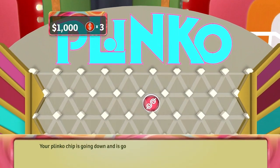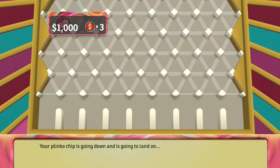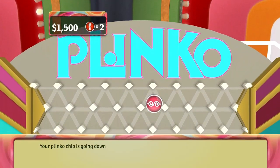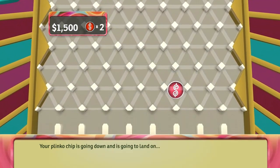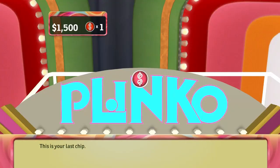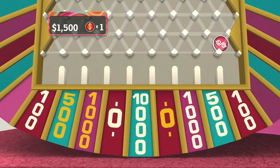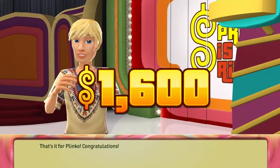Drop your next chip. All right, your Plinko chip is going down and is going to land on $500. Drop your next chip. All right, your Plinko chip is going down and it's going to land on... zero. This is your last chip. All right, your Plinko chip is going down and it's going to land on... $100. That's it for Plinko. Congratulations.